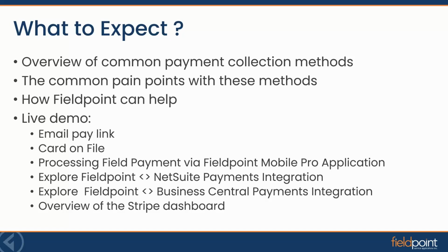Alright, so here's what you can expect from our session today. We will be covering a high-level overview of the common payment collection methods used in business today, followed by a review of the most common pain points often encountered with these payment methods. Not to worry, of course, because we will be sharing how Fieldpoint can help resolve these pain points and streamline the payment collection interaction.